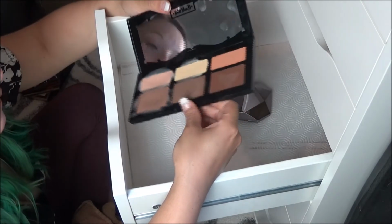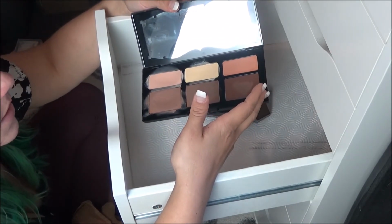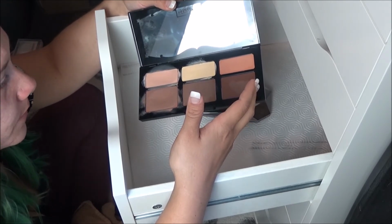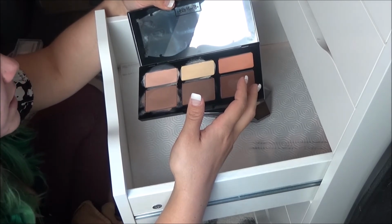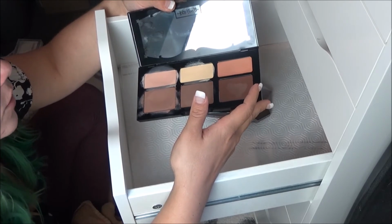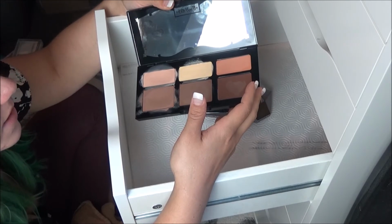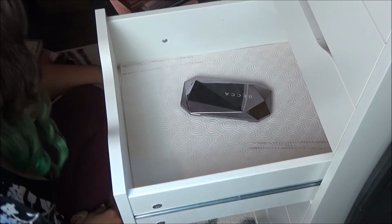Now, to be perfectly honest, I used this a few times and I did not love it. So I'm going to use it again. I'll pull it out, see what happens, and I'm just going to give it away if I don't like it. I should have just given away the Anastasia one when it could have been used, and I didn't, and this one is newer, and if I just don't like it, I need to just give it away so that someone else can maybe use it and like it.